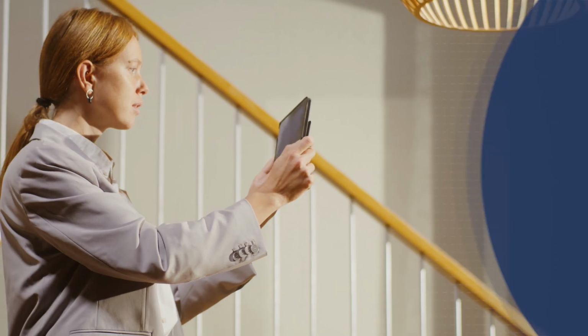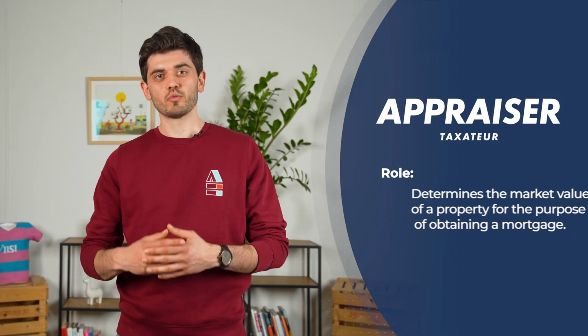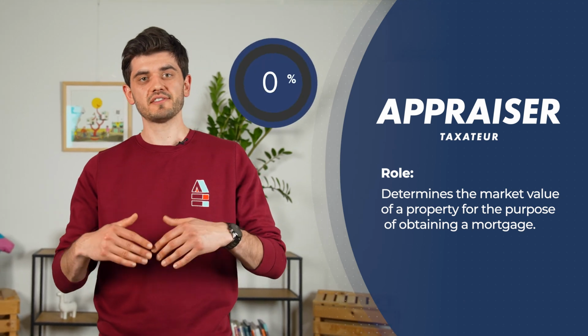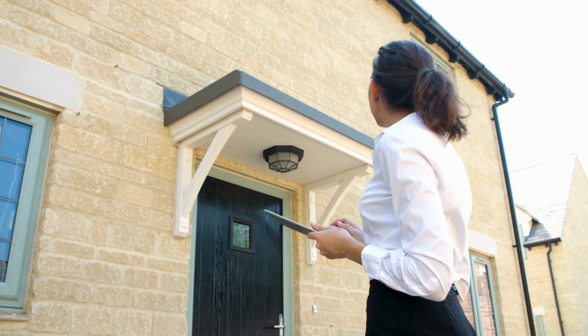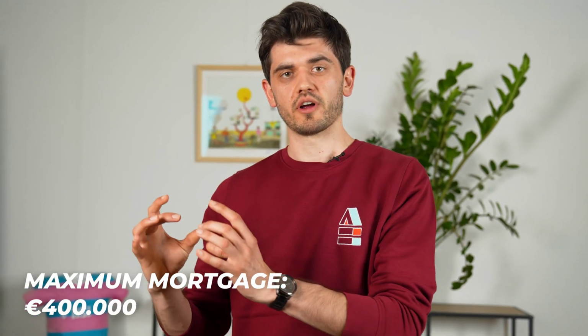Well, what happens then if you actually have bought a property? One of the first things you do is get the house valuated, and that is done by an appraiser, or taxateur in Dutch. An appraiser will determine the market value of the property. And this is a very important limit, because in the Netherlands you can finance a maximum of 100% of that market value. That is, of course, if that's also feasible based on your income. So let's say the appraiser says that your property is worth 400,000. If that's also possible based on your income, your maximum mortgage then becomes 400,000.